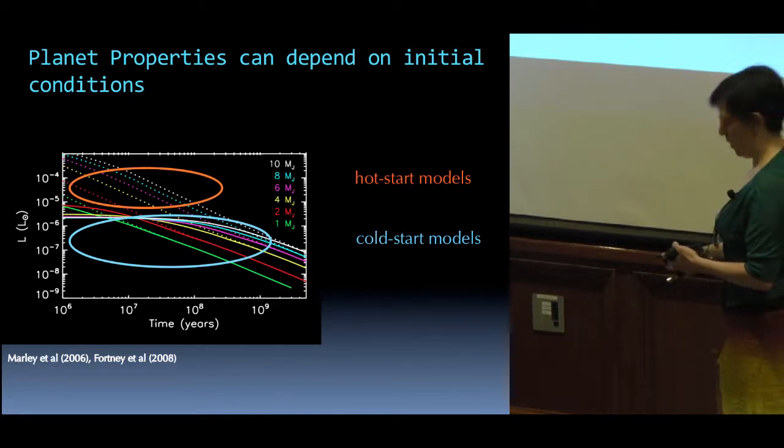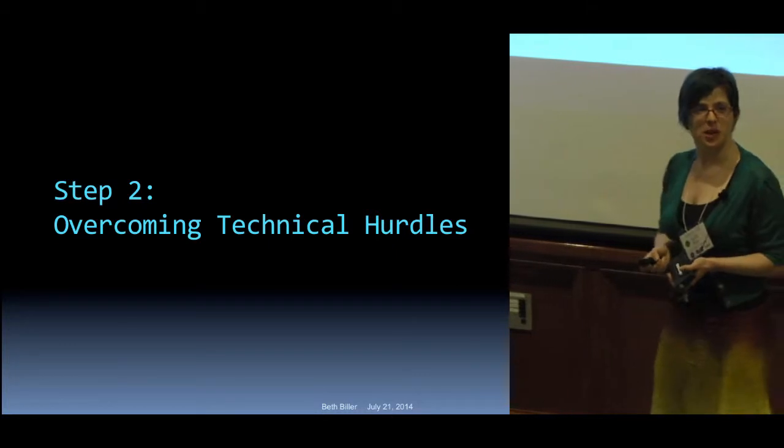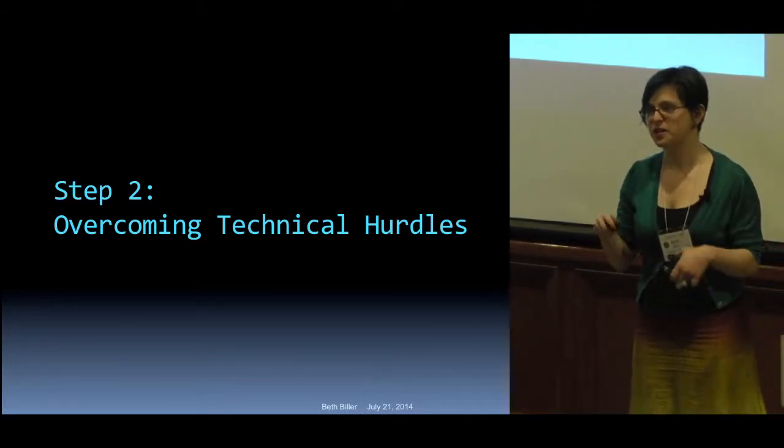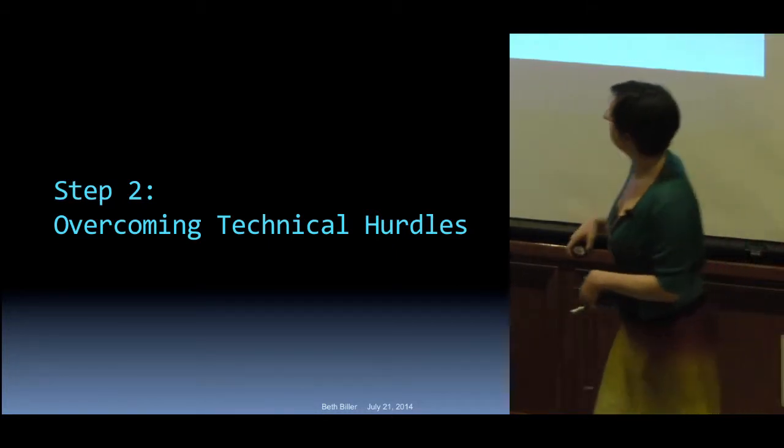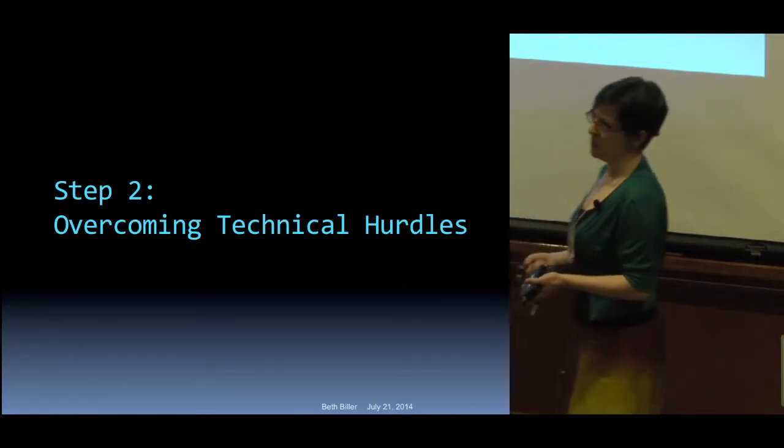So that's step 1. And then we have what I've called step 2, but is really more like step 2, step 3, step 4, step through infinity, is overcoming the technical difficulties in doing this.